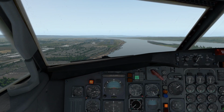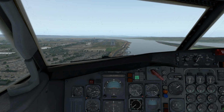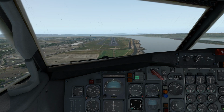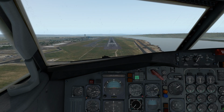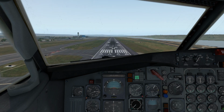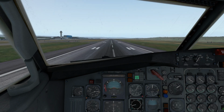Whoops. Put that light out. 400. 300. Not much to say, kinda just have to focus. Minimums. That's checked, continue. 200. Ooh, I overcorrected a bit there, I think. Just fly the pappies now. 50, 40, 30, 20. Ooh, I think I flared a little high.